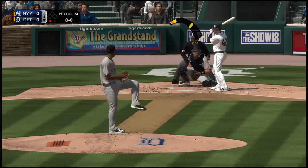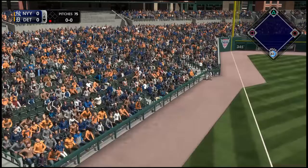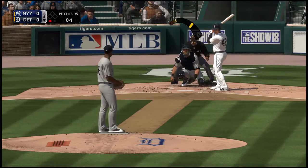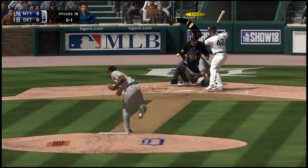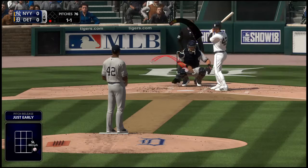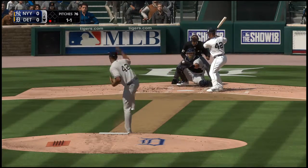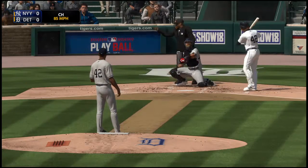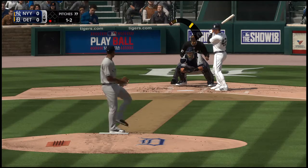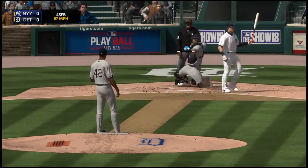On its way is pitch number 75. Down the left field line and deep. And that will end up a foul ball. The windup and the 0-1. And there's a pitch that just misses the inside corner. There's a changeup over the outside corner. And a fastball just a bit up.